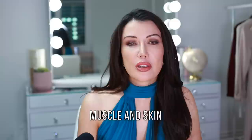Let's talk about the types of bullhorn lip lifts there are. The first type is a muscle and skin lip lift. In this lip lift, both the skin above your upper lip and the muscle is cut and pulled up. After the skin and muscle are pulled up, the doctor then stitches your skin and muscle to the base of your nose. And there's a lining called the periosteum. He or she stitches the muscle and skin to the periosteum at the base of your nose.